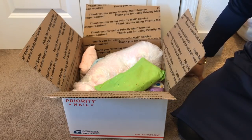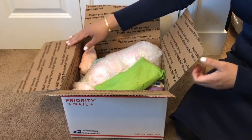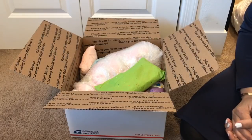I would normally be open to layaway, but in this case I preferred to have the funds right away. I would have been willing to do layaway for a close friend or something like that. But anyway, guys, I'm so glad it worked out.